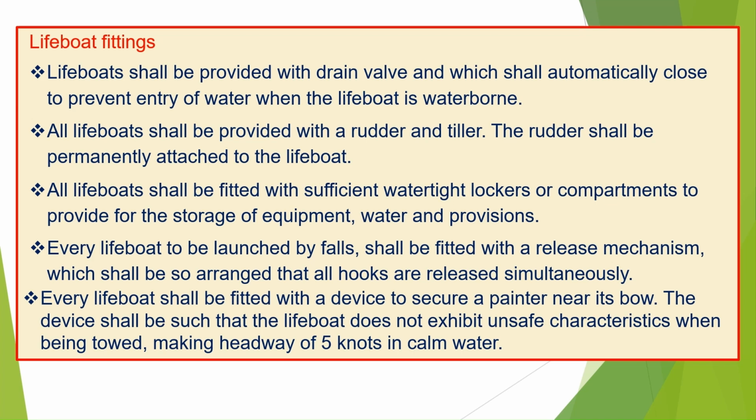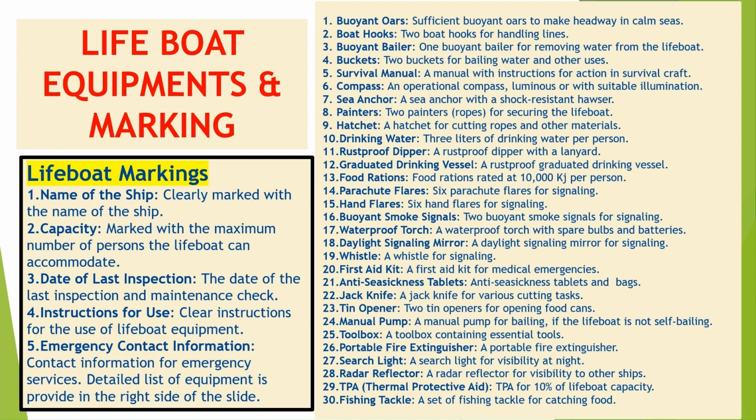Lifeboats shall be provided with a drain valve, which shall automatically close to prevent entry of water when the lifeboat is waterborne. All lifeboats shall be provided with a rudder and tiller. The rudder shall be permanently attached to the lifeboat. All lifeboats shall be fitted with sufficient watertight lockers or compartments to provide for the storage of equipment, water, and provisions. Every lifeboat to be launched by falls shall be fitted with a release mechanism, which shall be so arranged that all hooks are released simultaneously. Every lifeboat shall be fitted with a device to secure a painter near its bow. The device shall be such that the lifeboat does not exhibit unsafe characteristics when being towed, making headway of 5 knots in calm water. Lifeboat equipment and marking.